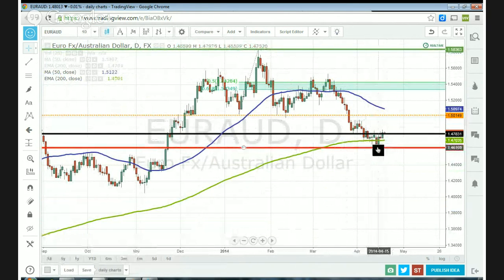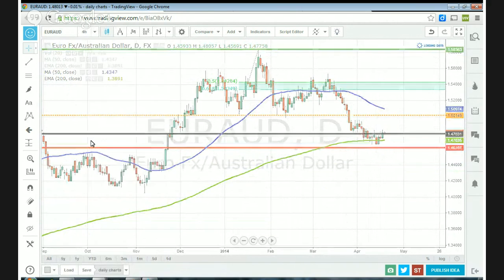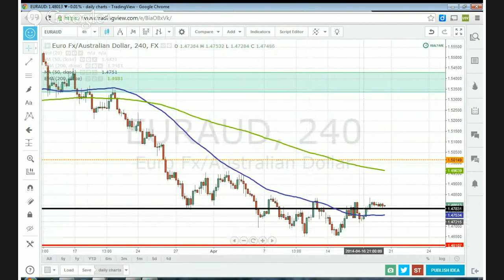In hindsight, it looks like the real support that would have been worth entering at is here, 46.56, and it's clear on the 4-hour chart. Let's take a look at that. So obviously it would have been much better to enter here. That's a really nice support level. But here's where we are today, above the 50 simple moving average.